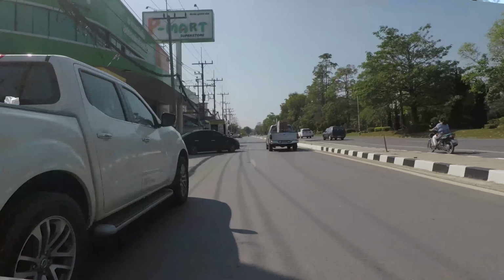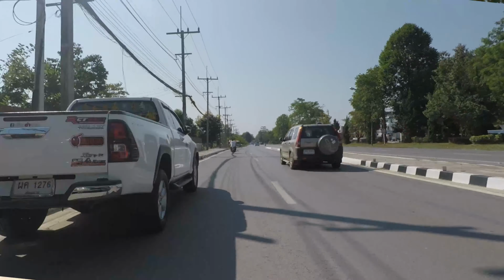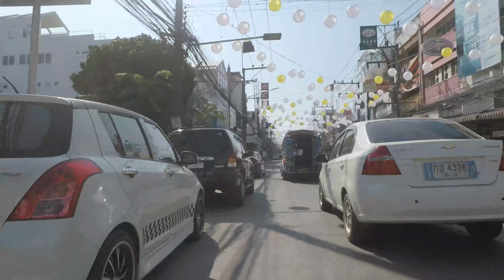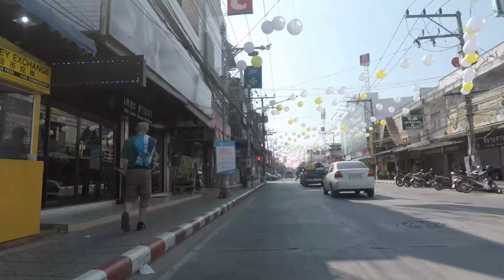The road looks pretty bike friendly, if you're an experienced driver. It's not that bad as it says about driving in Thailand. This traffic is good. I don't feel any problems. I have 12 more minutes to go to the White Temple. So let's see how it will work out for me.